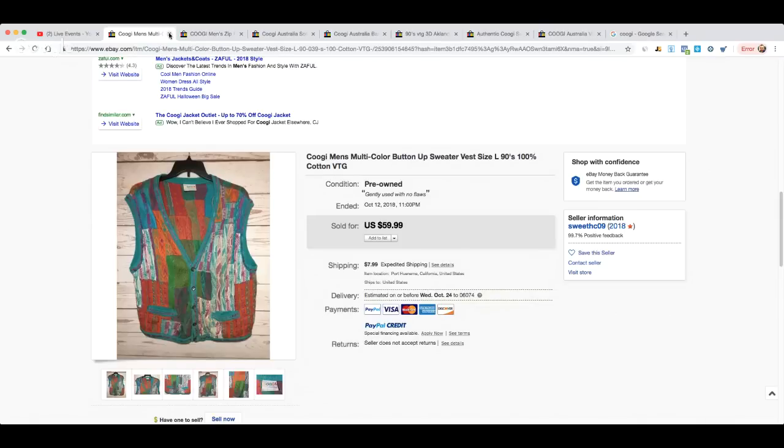So here's a really nice sweater vest. Again, it's got those crazy weird colors, the types of colors that you might think to yourself, I would never wear that in a million years. You'd have to pay me a lot of money. That's the type of stuff you want to focus on when it comes to the brand Coogee. It's an awesome Australian brand to buy and sell on eBay.